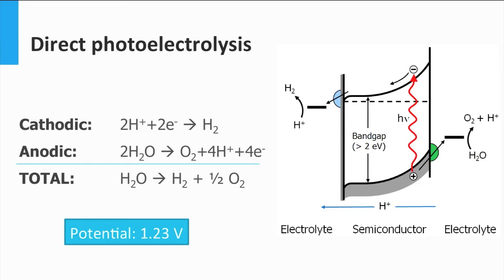The reaction of water splitting is a reduction-oxidation reaction, or as they are commonly known, a redox reaction. In redox reactions, the reaction happens due to the exchange of electrons between elements or molecules. They can be divided in two half reactions: the oxidation, or loss of electrons, and the reduction, or gain of electrons. The oxidation happens in the anode and the reduction happens in the cathode.